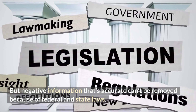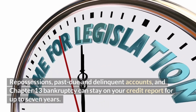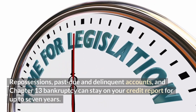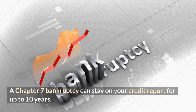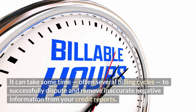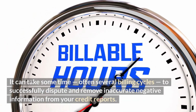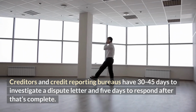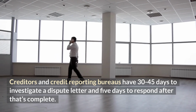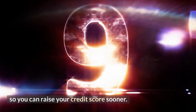But negative information that's accurate can't be removed because of federal and state laws. Repossessions, past due and delinquent accounts, and Chapter 13 bankruptcy can stay on your credit report for up to 7 years. A Chapter 7 bankruptcy can stay on your credit report for up to 10 years. It can take some time, often several billing cycles, to successfully dispute and remove inaccurate negative information from your credit reports. Creditors and credit reporting bureaus have 30 to 45 days to investigate a dispute letter and 5 days to respond after that's complete. But this shouldn't discourage you from disputing inaccurate items. Start today, so you can raise your credit score sooner.